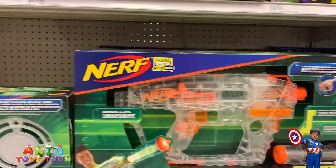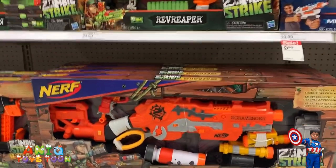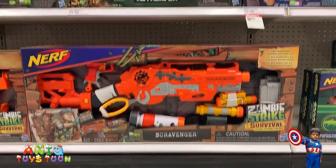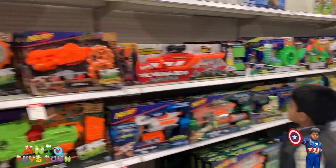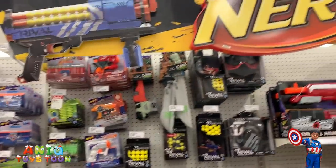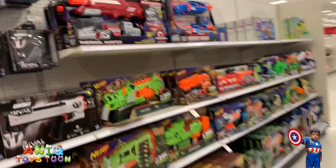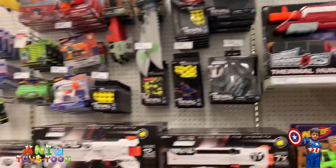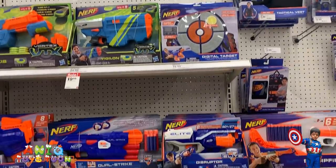Modular. Another modular gun. Avenger. Yes. Wow. Look at this! Zombie Strike! Zombie Strike. Yeah, Zombie Strike is my favorite one. Oh, guys. They have a bunch of these Nerf guns. Oh, look at this! What's on this one? Yeah. It's called Thermal Hunter. And it looks pretty cool. Bullets for Nerf guns. A lot of other Nerf guns.